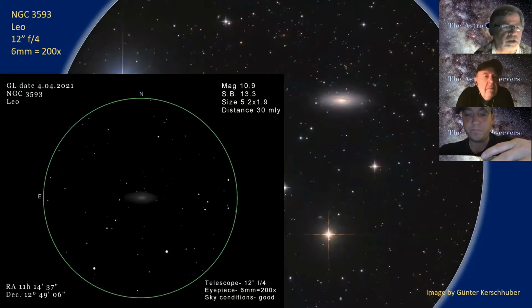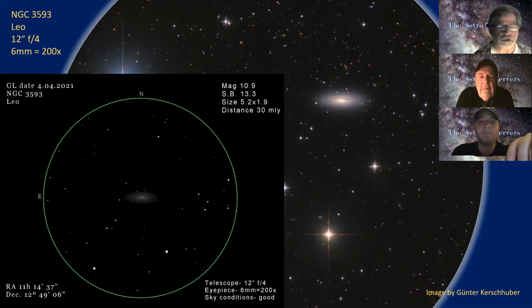Then not too far from the Leo trio, I did it for Galaxy Log, so I have a near view image and also a photograph. It's west of the Leo trio. It's NGC 3593, and this is with the 12-inch with a 6mm eyepiece. This is really the galaxy. It's kind of overshadowed by the Leo trio, because everybody, whether you're using a go-to scope or just searching for galaxies, the Leo trio is always one to go for, and this one kind of gets left out. You can see that it's about 30 million light years away, which puts it at a similar distance to the Leo trio. I don't think it's an outer member, but it's in that ballpark.